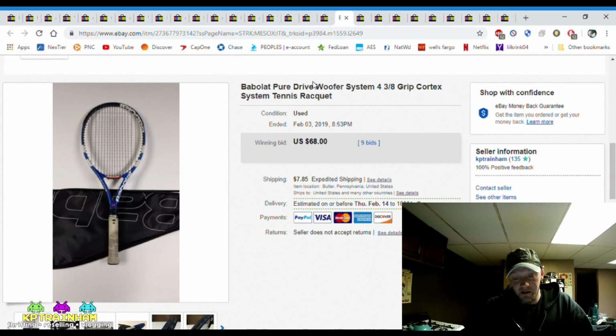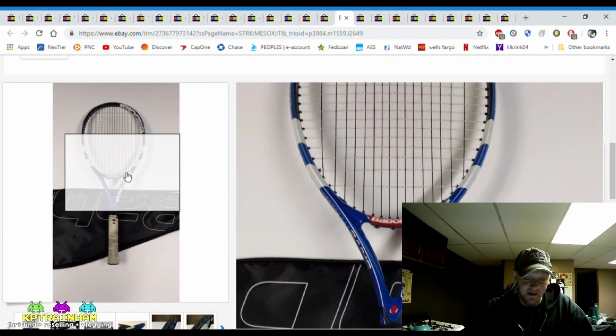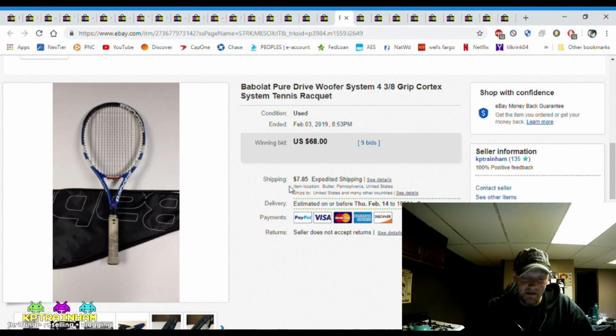These were in the last haul video as well. I found a couple Babolat rackets, put them all on auction. This one did the best, $68, 9 bids. I paid $5.99 for this, plus shipping.